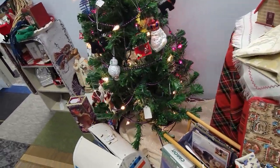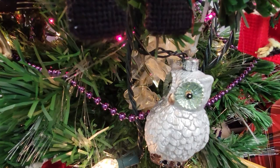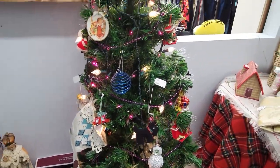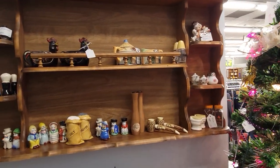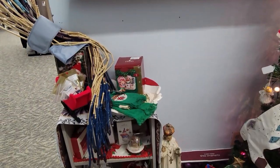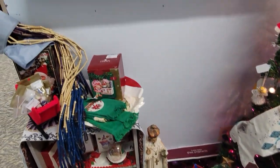She's got some cute ornaments on the tree, like a little glass owl. Like I said, we are doing a 25% off sale on all Christmas items, and everyone in the booths too has agreed to do the 25% off. So if you see a Christmas item in here, come and get it next week, because Carrie says, yeah, I'm in.